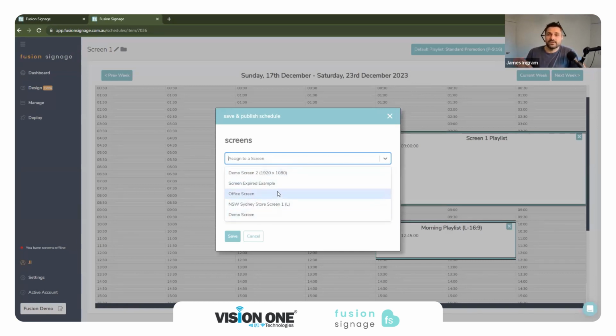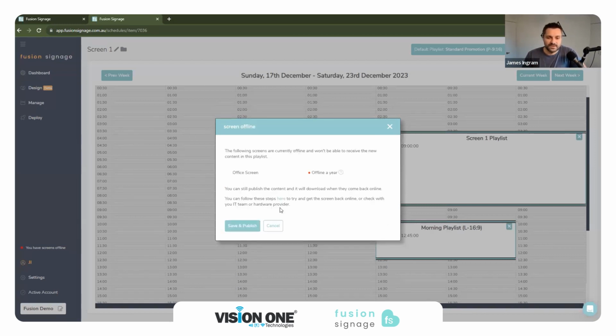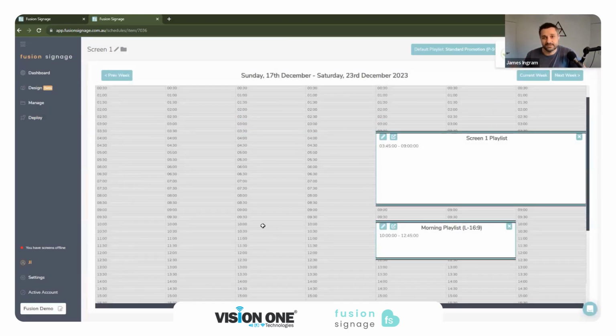So you can only ever have either a playlist or a schedule assigned, because a playlist is a bunch of content, but a schedule is a bunch of playlists. So I would override the content on my office screen and press save and publish. And now based on the time on that device, it'll update that content in real time.